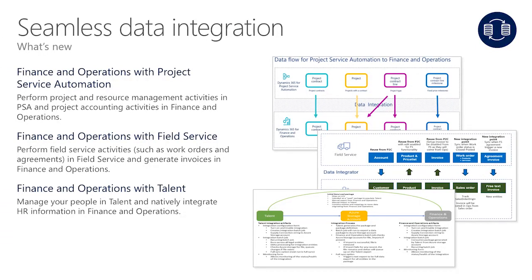Dynamics 365 for finance and operations to project service automation integration. This integration between finance and operations and PSA enables customers to seamlessly integrate and manage projects and resource management activities in PSA and project accounting activities in finance and operations.